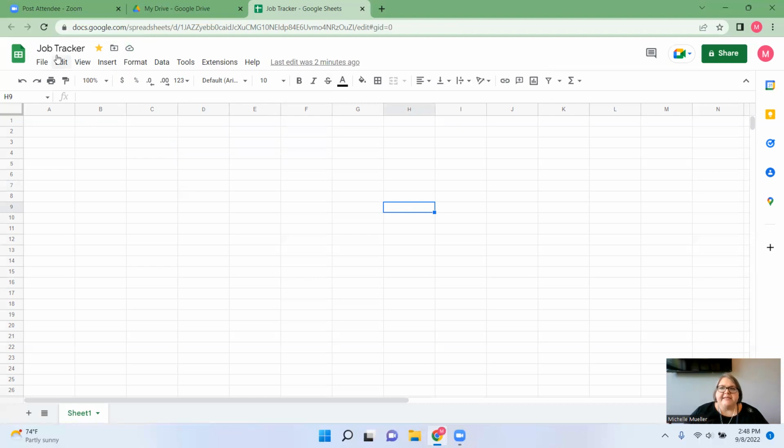Let's take a look at what else is on here that we can find that's pretty interesting to talk about. So if we look here at the bottom, when we think of an Excel file, we think of a Sheets file, which those are both spreadsheets. You want to think of it as our book. So our book is called Job Tracker. We have different pages in our book or different chapters in our book. So this is sheet 1.